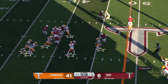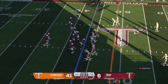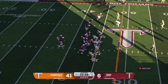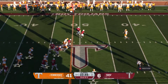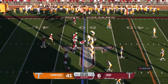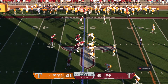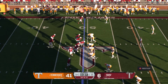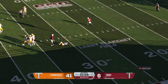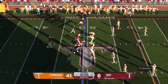Power football with the run. They can rely on this guy to pick up solid yardage when they need it, and he's out to the 43. Quick release by the QB. He'll be tackled at the 49 after a pickup of 5. It'll be a first down from the 49-yard line. Use the play fake, now to throw. It's incomplete and maybe a little too aggressive from this senior trying to fit that one in there.